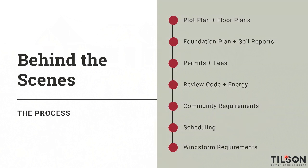How the code is reviewed for compliance, because there are codes that actually govern building in the state of Texas. They're not policed real well, but we're going to talk about how we build to them and how that's accomplished. Different community requirements, maybe a property owners association or architectural control committee, how the scheduling works, what things can happen simultaneously, what things happen serially. And then we'll dip lightly into windstorm requirements. If you have questions about that, let us know.